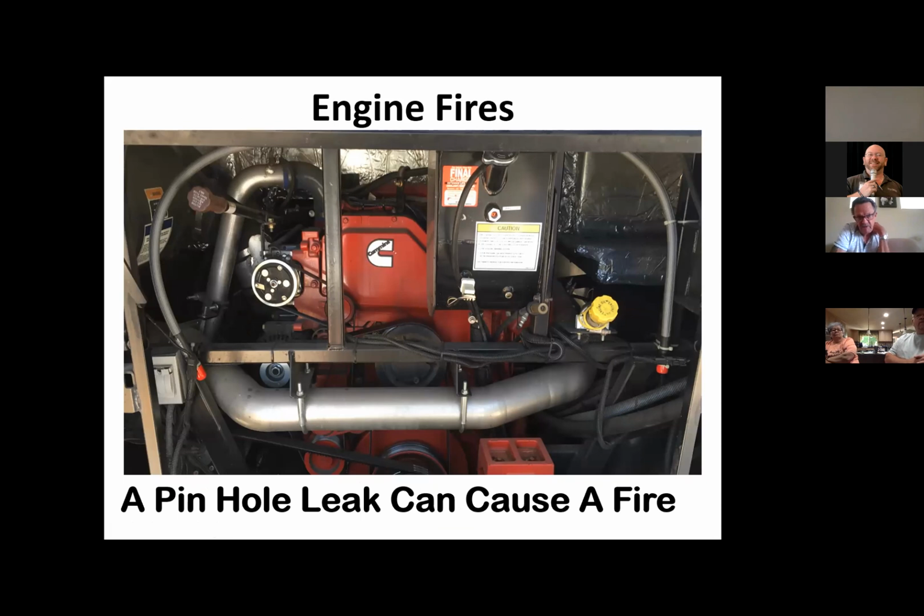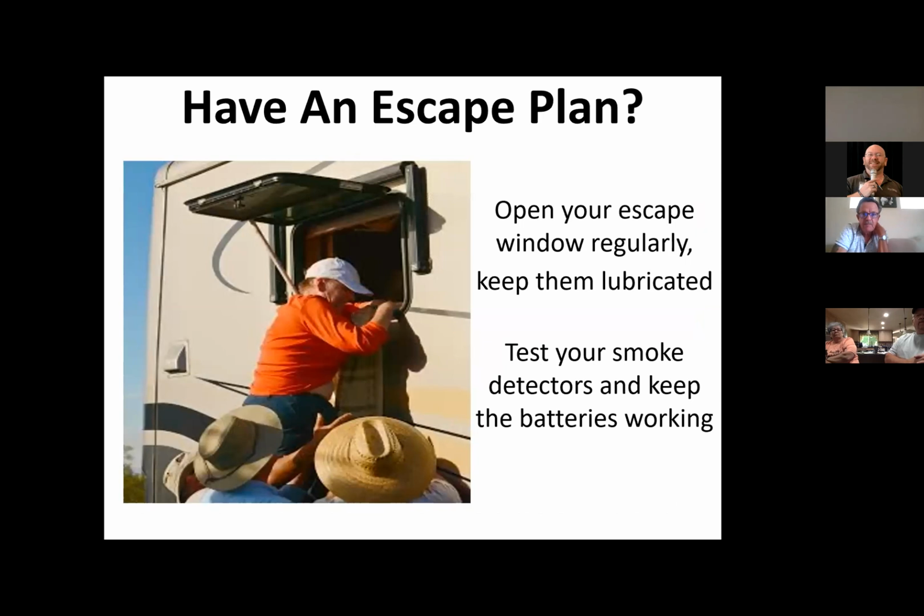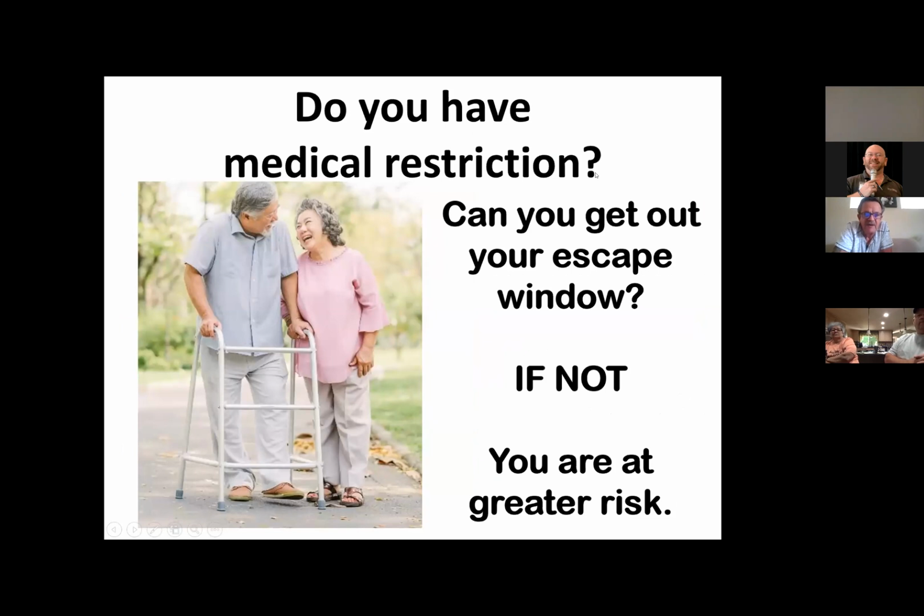Now this is a motorized unit, diesel pusher. A pinhole leak can cause a fire. Open your escape window regularly. Keep them lubricated. Grand Design recommends the talc powder in a sock and just dab it around that rubber seal. Test your smoke detectors regularly, and of course change those batteries twice a year when the clocks are going forward or the clocks are going back. Unless you're here in Arizona, then you got to figure out 2 times a year.